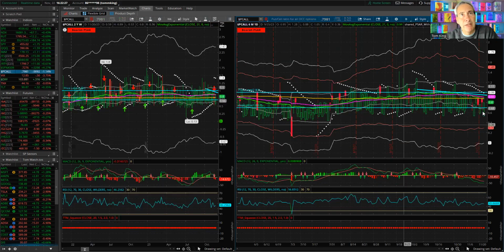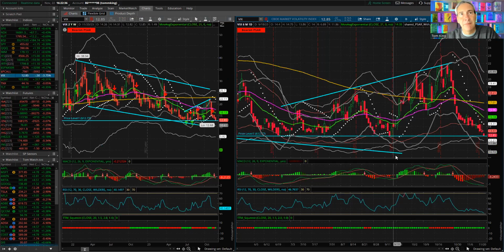We look at the put-call ratio, fell again today. The more it falls, the more bullish the market will react to it. I think that's all good stuff. VIX dropped again, breaking the 13 handle. VIX is now down to 12.85, so getting back to really the lows that it's been. 12.68 was the low in the last year, and that was, let's see, September 11th. So the week of September 11th is the low.